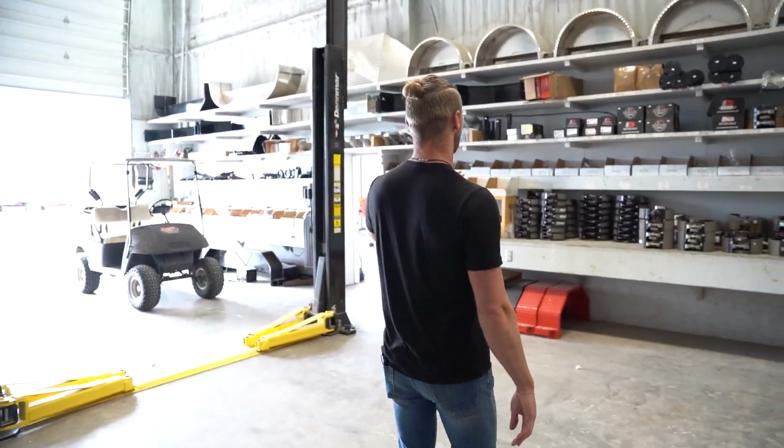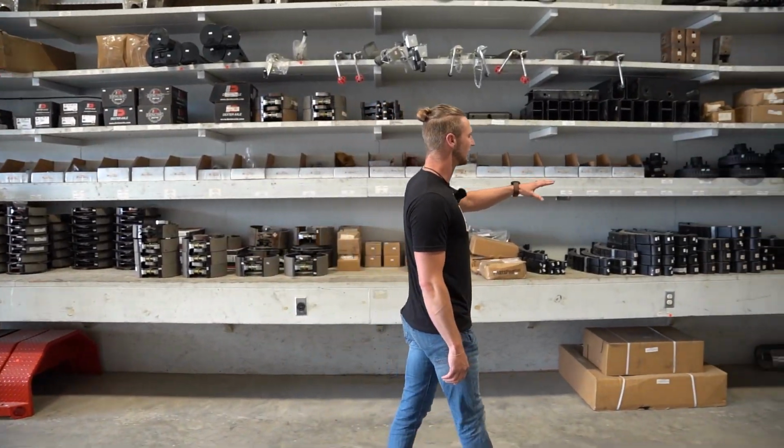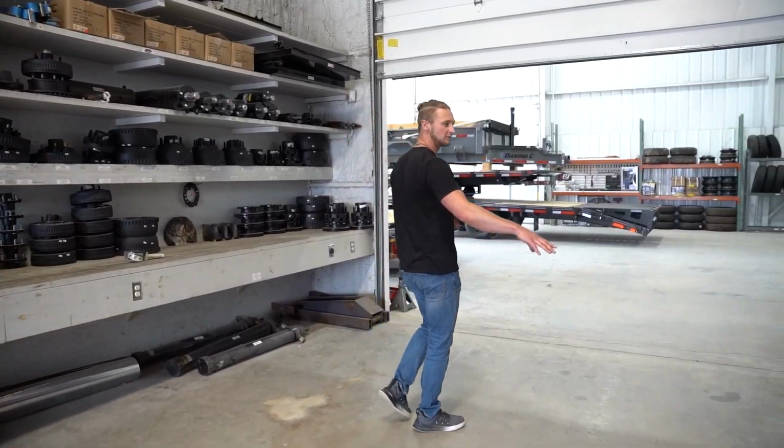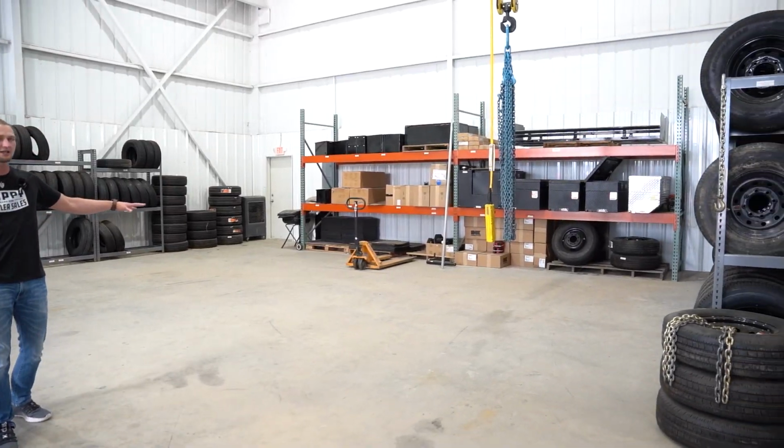Come on out to the shop with me. This is where our service and repair happens, and it's also where our trailers get assembled. This is where all the fun happens. We've got our brake assemblies and bearings and bigger parts, our springs and hubs, all the things for the bigger jobs all happen right here. We've got plenty of couplers and hitches for our goosenecks, tires and toolboxes, all other types of accessories for trailers.